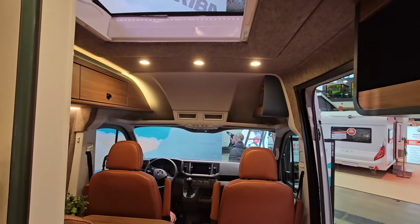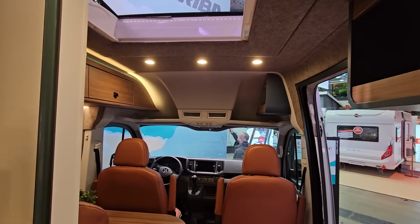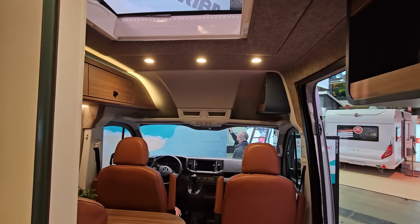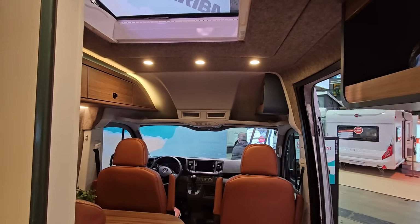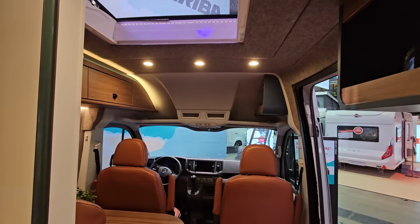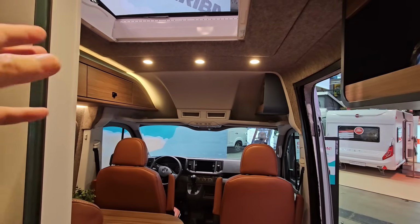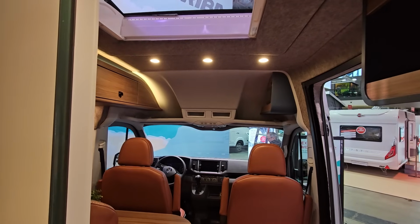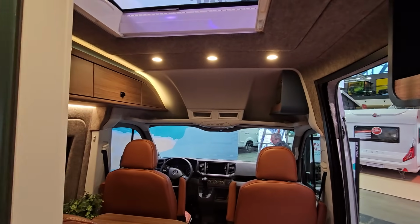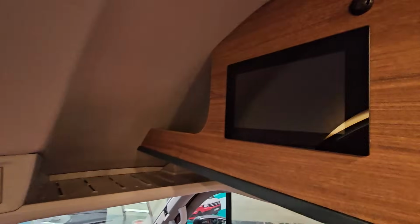Note also, there's no storage above the driving position. Now I'm all in for storage. I want storage everywhere, but I find when you put storage above there, it cramps the driving position. So for me personally, I like it like that. I like it open, like to be able to stand up when I'm walking back, as that to me is very important.